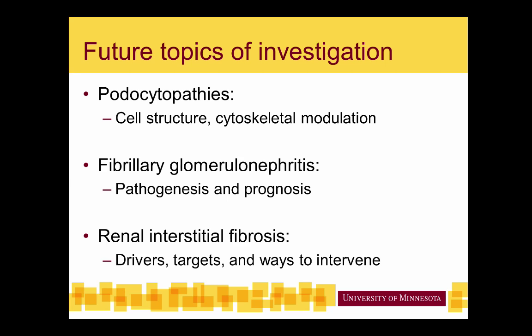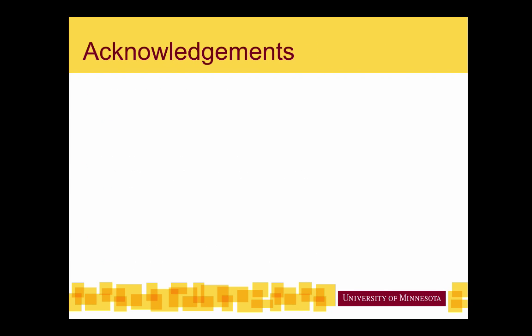And then more recently, I'll be studying renal fibrosis, and I want to see what drives it, what are possible targets and ways to intervene. Renal fibrosis, we see, is the end-stage result of most kidney diseases. I'd be interested to study that a little bit more.